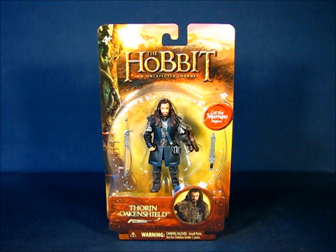Hey there folks, today I'd like to take a casual peek into the Hobbit, An Unexpected Journey, Thorin Oakenshield action figure set by the Bridge Direct. This set is part of the first wave in the line of 4-inch scale action figures, based off of the upcoming Hobbit live-action film. This set was first released in October of 2012, and I found the set at Toys R Us, and it was selling for $10.